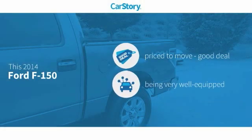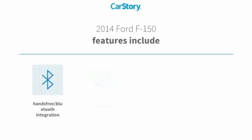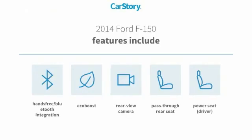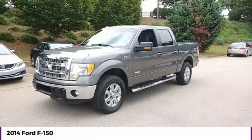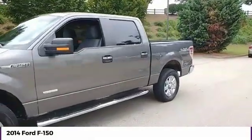Car Story research indicates this vehicle as being priced below the average market price. Loaded with features. Features also include rear view camera, pass-through rear seat, hands-free Bluetooth integration. With these ratings, you are going to love the 2014 F-150.